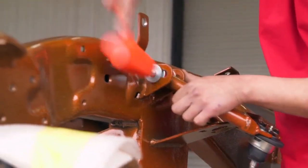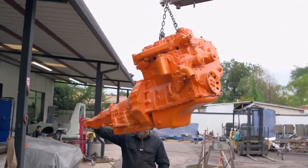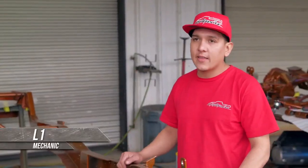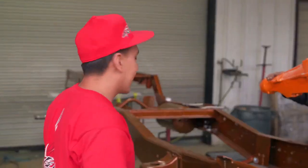We get the motor in here, get the wiring done, and we go ahead and get all the brake lines. That way we don't have to struggle when the cab is on there and everything's fit perfectly. And it's the first time I see the powder coat compared to the cab. It goes really good.